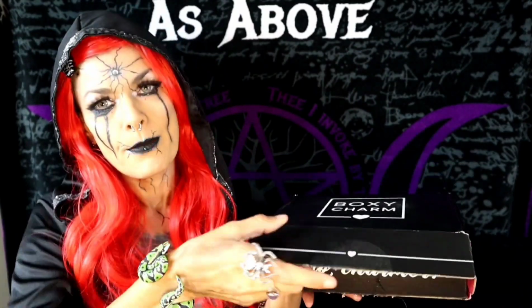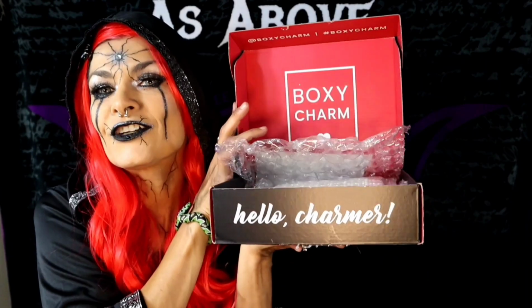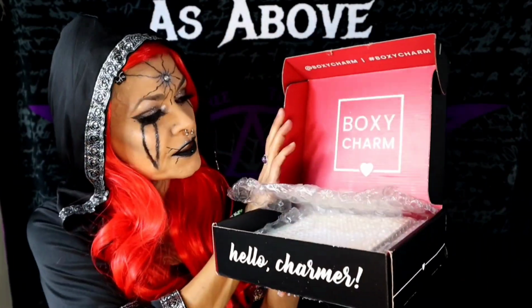Okay, so here we go. It is the Basebox, of course. Basebox unboxing and reveal. Hello, Charmer. It doesn't feel heavy like they do sometimes. Oh, I am liking this theme. I had no idea. Spellbound. This is awesome. This is perfect. This has got me so excited already. I hope the rest of the box is just as charming as this box.